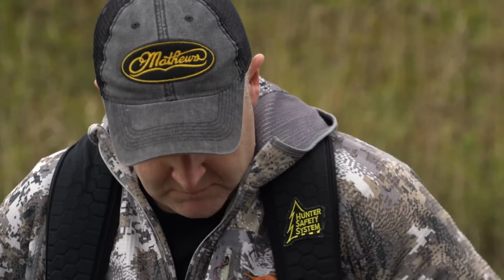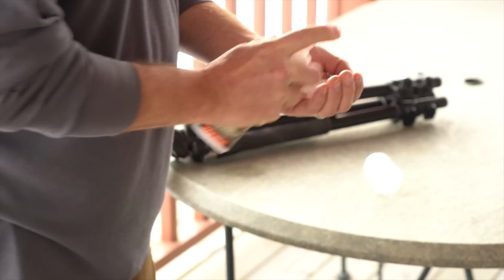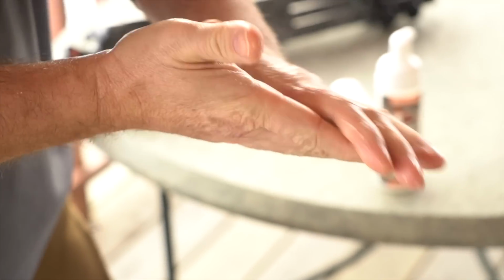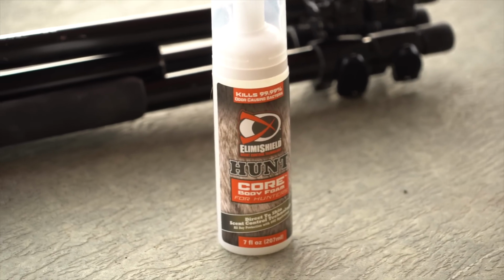And there's a lot of good scent elimination products out there that you can wash your clothes in, treat your clothes. I use Elimination. It seems like a great product. I use that for washing, for spraying. But first it starts with washing your clothes. And I wash them right in our regular washing machine. I've heard of guys that buy separate washing machines and dryers for the hunting clothes, and that's one of those extremes I just don't think you have to go to.